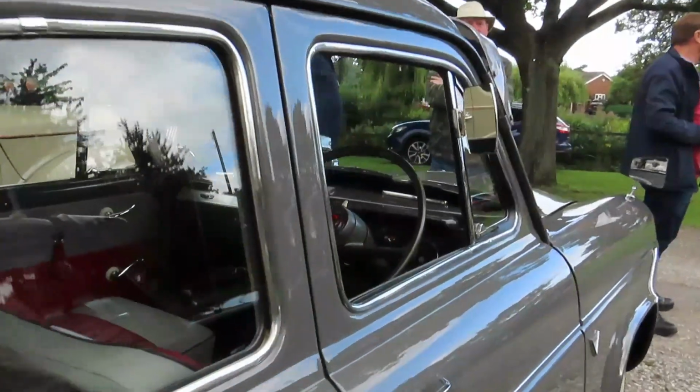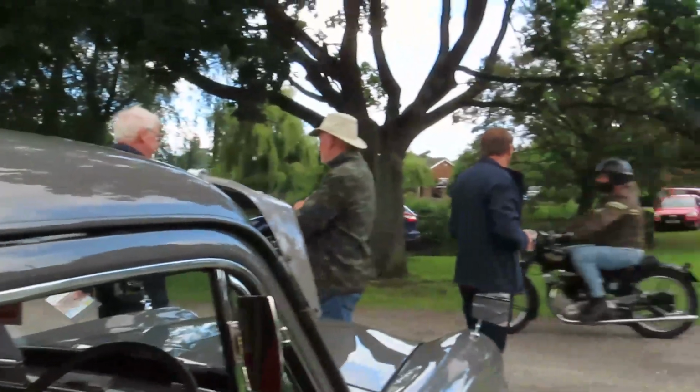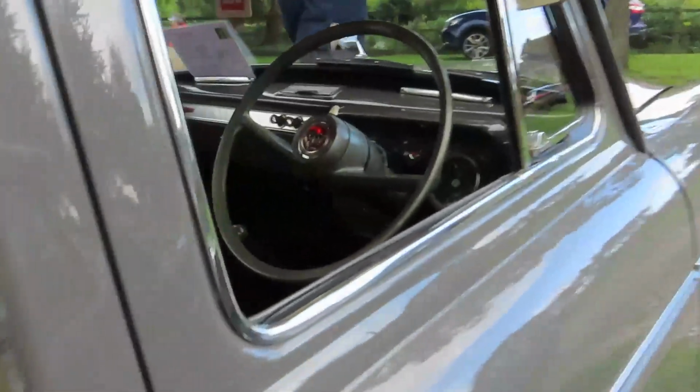Absolutely immaculate inside. There's a lovely Lanchester LD10 rolls past. You just see it over there. And a very tasty Rudge motorbike. Rudges have to be some of my favourites. Here's the interior of the 100E. Very practical little classic car to own.